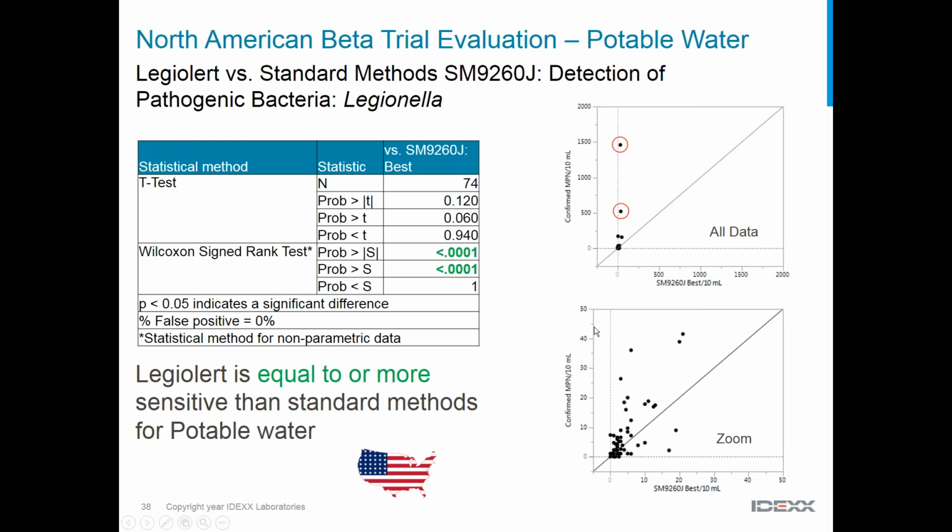If you look at the statistics, we do a couple of different statistics normally at IDEXX. Normally we do a standard t-test, which is good for most statistics, but in the case of these kinds of data, you have really big and really small values. That's called non-parametric data, which a t-test isn't really suitable for. So we do another test called a signed rank test. And really what you're looking for is the stuff that's colored green. Whether or not something is less than 0.05 means that it is significant. If it's not less than 0.05, then it's not significant.